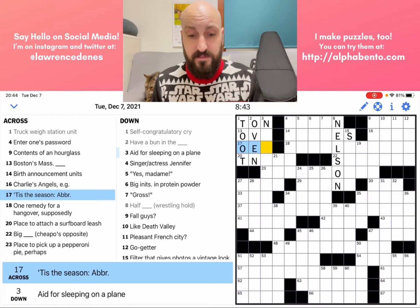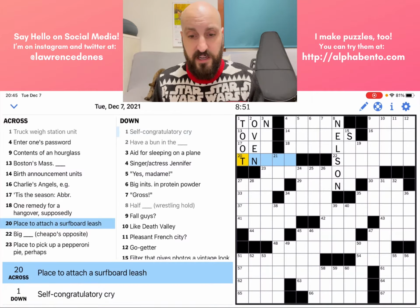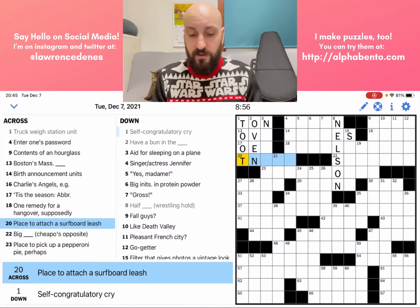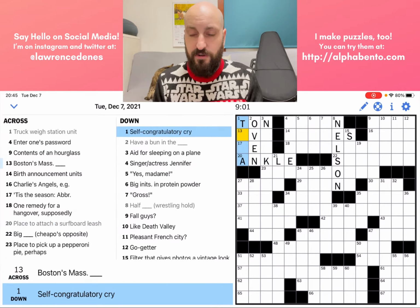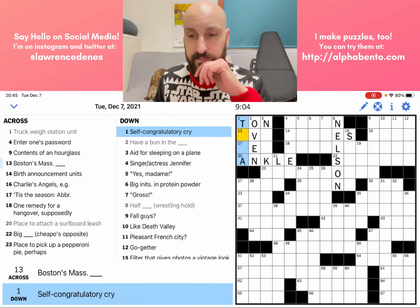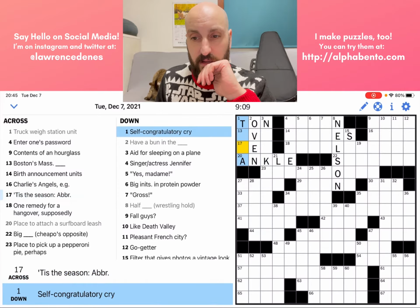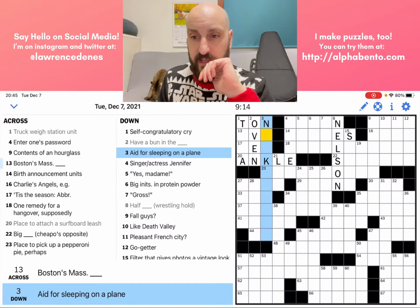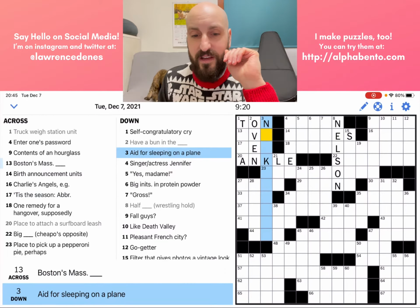'Tis the season. Yeah, I wonder if toot is not correct. Let's look at 20 across. Place to attach a surfboard leash. That, I know, is an ankle. Ankle is where you attach a surfboard leash. Okay, so toot was indeed incorrect. So I'm going to skip these for now, because maybe when I figure out whatever 3 down is, that might help me.